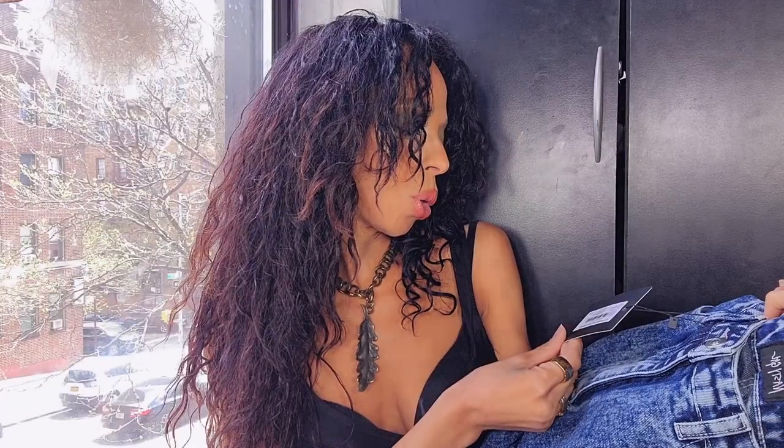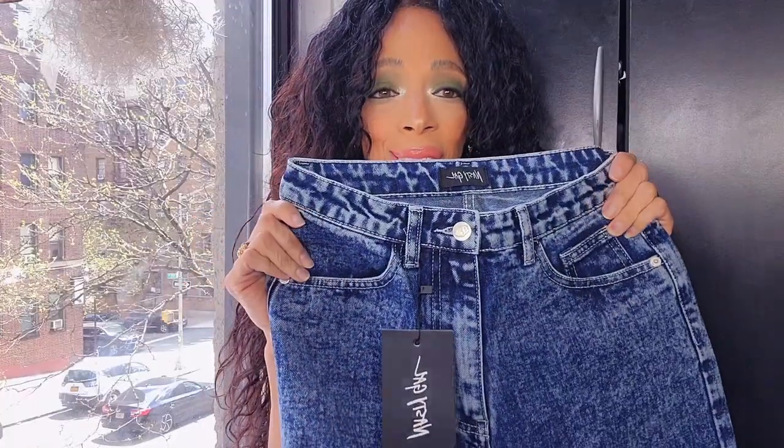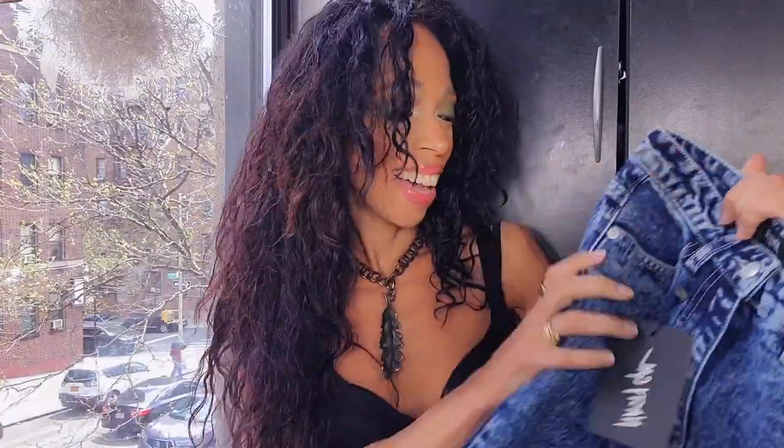These are called the Now or Never Acid Wash Dark Blue, and they're also high-waisted, and they look good. Oh my God, I'm hoping they fit. It feels good, it feels substantial, and let's try it out. I'm very excited.